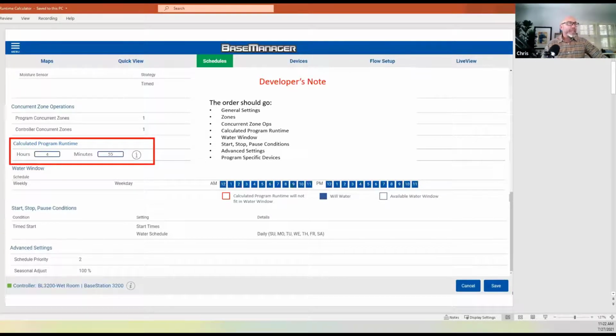So with that, we now have in development a calculated program runtime, where we take into consideration the zones that are assigned to a program, the runtime associated with those zones, the cycle and soak associated with those zones, the current concurrent operation of zones allowed within that program, and the available water window, to tell us how long it's going to take that program to run, and will that program fit within the water window that I have specified to operate within.